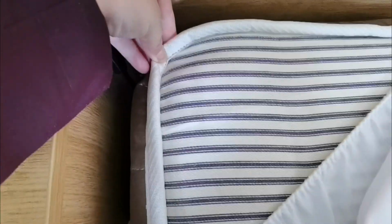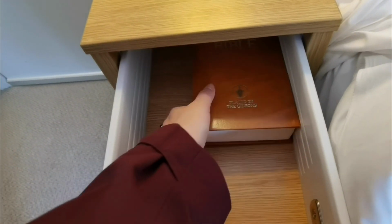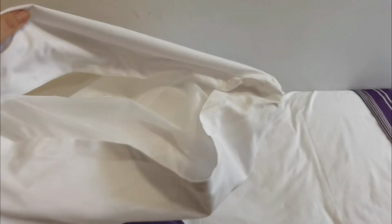So it's got a mattress protector on. Oh, if I can get to it. Yeah. It's all clean. Got a lamp here. Yeah, that works. Bedside table. The Holy Bible. Yeah, pillow looks clean. Ooh, put them back up.